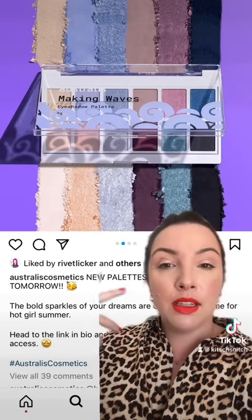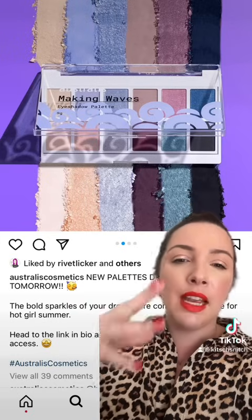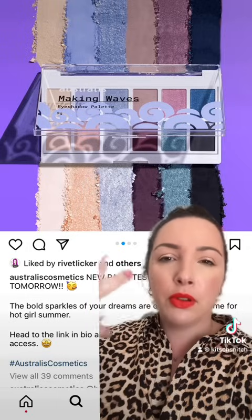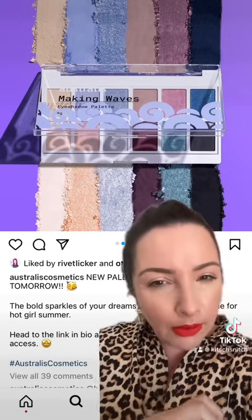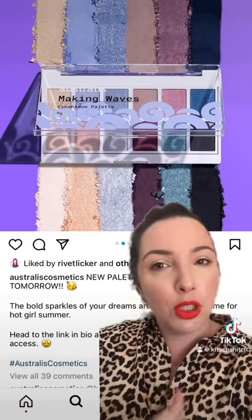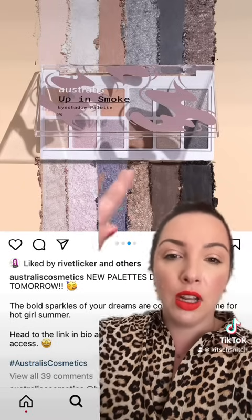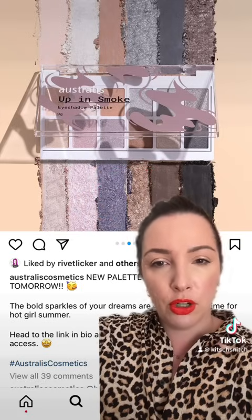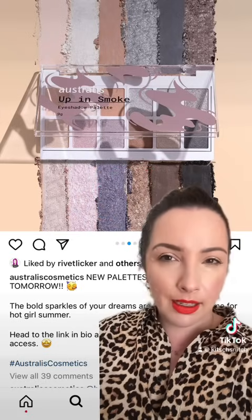Making Waves is the water-inspired palette. Again, they haven't gone too much into the blues. It's more like soft blues, shimmery blues, navies, but still bluish. This is the one that I like. Up in Smoke is obviously the sort of air one, and it's got quite a lot of cool tones, but there are some more caramel tones, so nudie tones, but I quite like it.